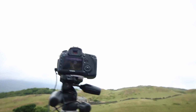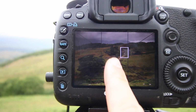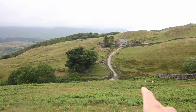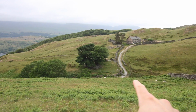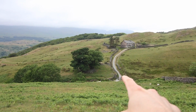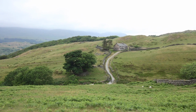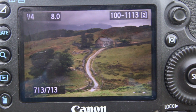So what I've done here is I've stuck the path right there, then you got the farm there, then you get this tree on the left hand side, and in the bottom right hand side of the composition there was a couple of sheep. These ones are just walking into frame now. But you get the farm at the end of the track, and there's a gate at the end of the track, which makes it look a bit more isolated. I've gone for a composition like that.